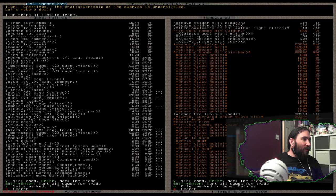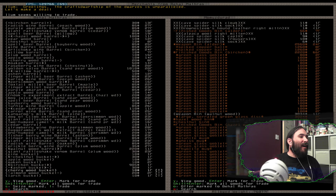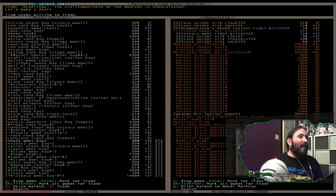I don't know why I keep buying all these animals that don't lay eggs, because I've done this before. I remember my... Oh no, I really did select everything. Oh, fuck. Oh, sorry.